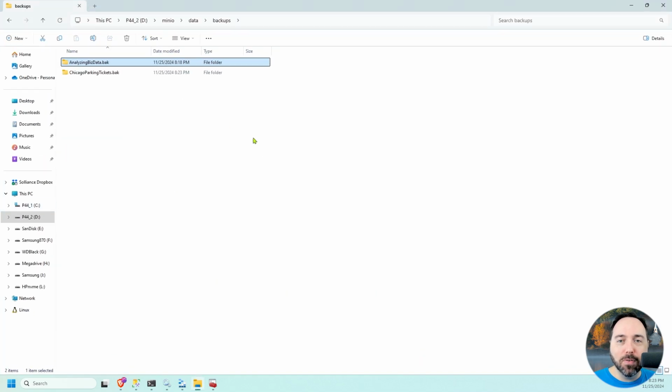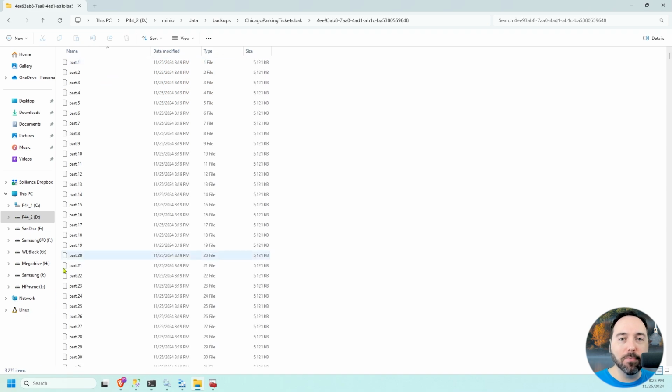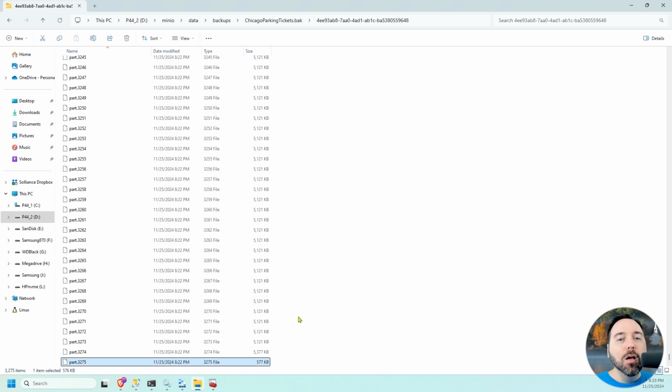Back in the backups directory, I'll make sure that I can see Chicago parking tickets.back. Inside of there, I'll navigate to the subdirectory and we can see 3,275 files in this folder, each of which is exactly 5 megabytes in size, except for the last one. We wrote out all of these 5 megabyte files. But how? Well, this is one of the key differences between S3 and every other mechanism for backup.